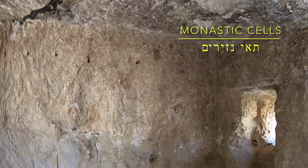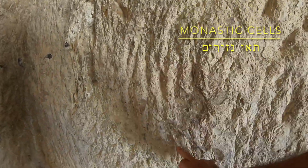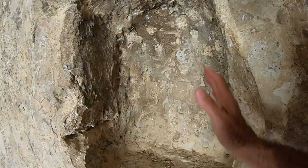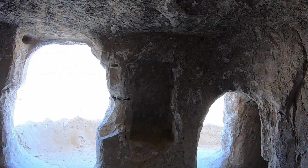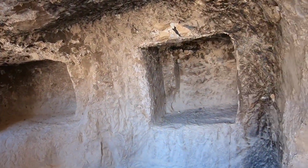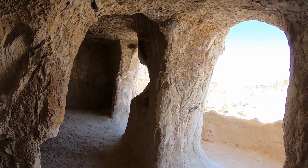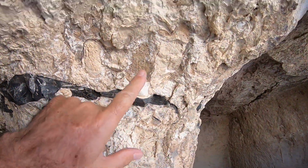You can see how it's carved inside the limestone. You can see the chisel marks on the wall. And this would be like a niche, maybe for his closet or for his possessions. And another one here. This is another one, a little window. Beautiful, huh? Here you can see the flint formation within the limestone.